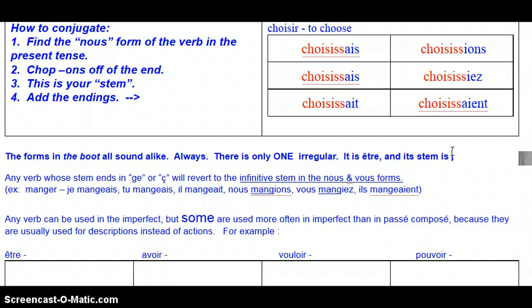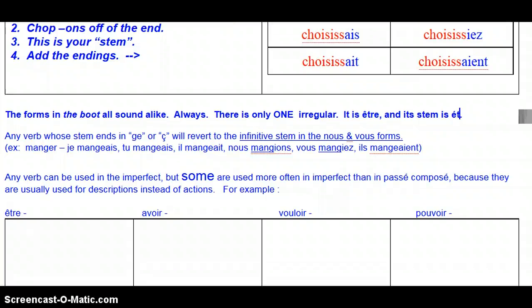It's because être in the present tense is... I'll just wait while you think about it. Haha, I'm not going to wait. I'm going to move on.